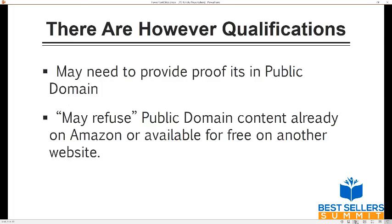And here's the thing. They do have qualifications. They do have some caveats. If you go further into the setup in the terms of service, it goes on to say that you may need to provide proof that whatever you're publishing is in fact in the public domain, and that they may refuse, not that they shall or will, but may refuse, public domain content already on Amazon or available for free on another website.